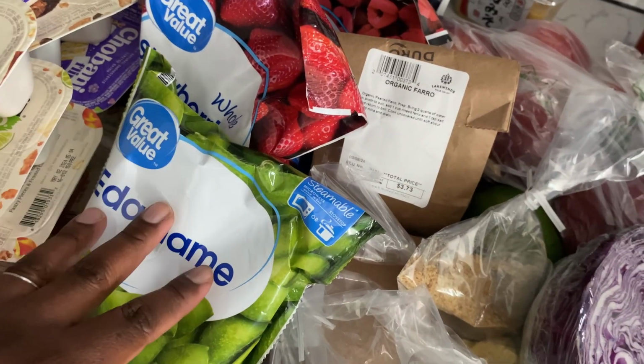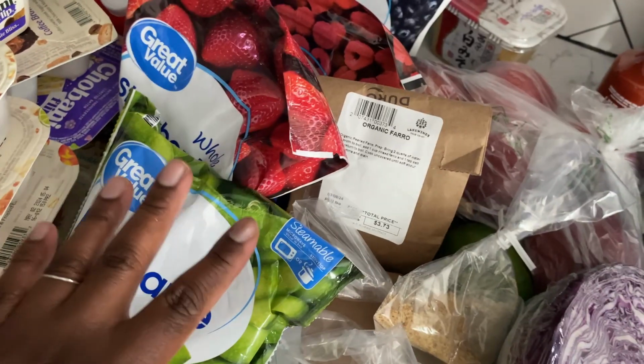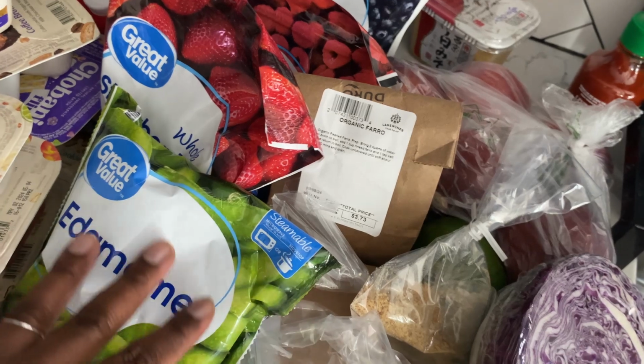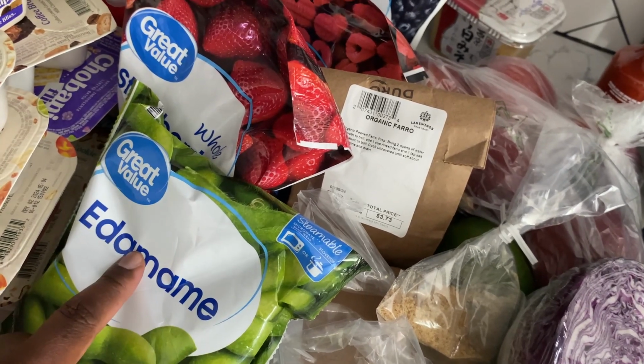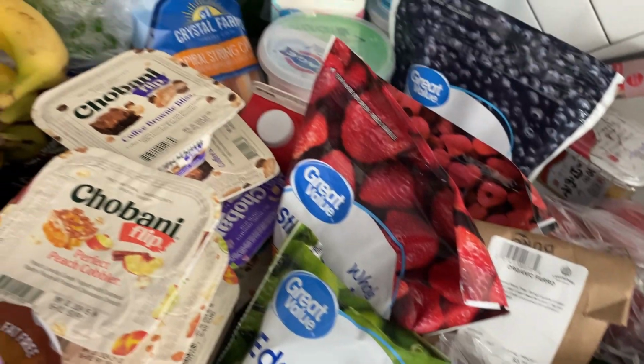Edamame is for this salad that I have that's going with this broiled miso salmon that I'm making. That's of course the reason for our miso. This salmon and salad combo is so delicious. I used to eat it all the time when I was a flight attendant and it was just wonderful. So I cannot wait to make that again. All right, freezer stuff, where it goes, and I'll be right back.